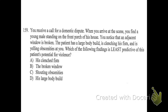159. You receive a call for a domestic dispute. When you arrive at the scene, you find a young male standing on the front porch of his house. You notice that an adjacent window is broken. The patient has a large body build, is clenching his fists, and is yelling obscenities at you. Which of the following findings is least predictive of this patient's potential for violence?